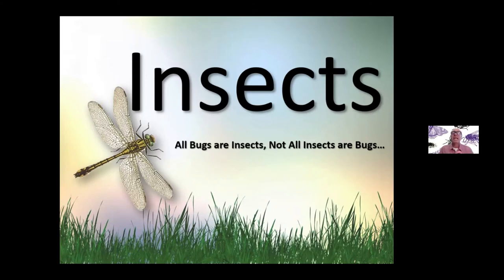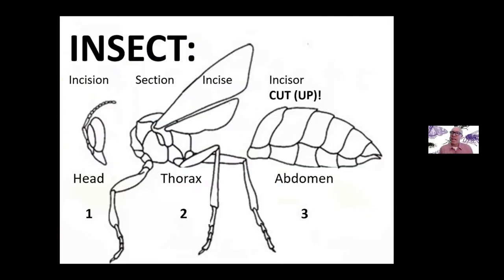So today's topic, insects. And we use the word insect because it means a thing that's cut up. It's incised. Incision means cut. Sections, all these wonderful Latin-derived words. And insects are made of three main sections. And if you are paying attention, you can probably guess the three main sections of an insect's body. Got it? Yes, the head, the thorax, and the abdomen.